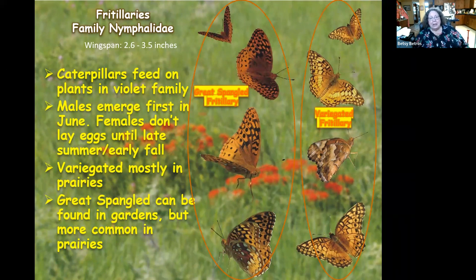So, and they just scatter their eggs. Goodbye. Good luck. And then the little caterpillars hatch out and try to find a violet plant. And then they stay in that very tiny, tiny first stage of a caterpillar until next spring. And Great Spangled, of course, gets its name because of the gorgeous silver spangles on the back. There, it's just a gorgeous butterfly.